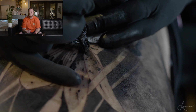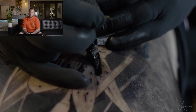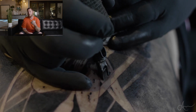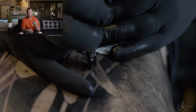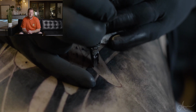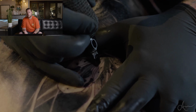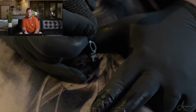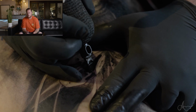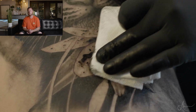With a lot of traditional work, have you ever heard of the one-third rule? One-third solid black, one-third midtones, one-third light tones, or even skin tone, where there's no tone whatsoever. I try to practice that with every tattoo. In some cases it doesn't work. Not saying that's a failed tattoo, but in some cases it just doesn't work out for the entire piece.